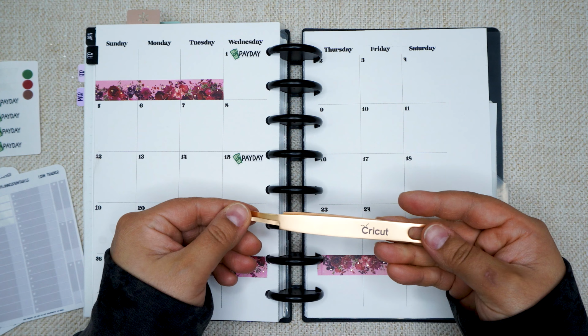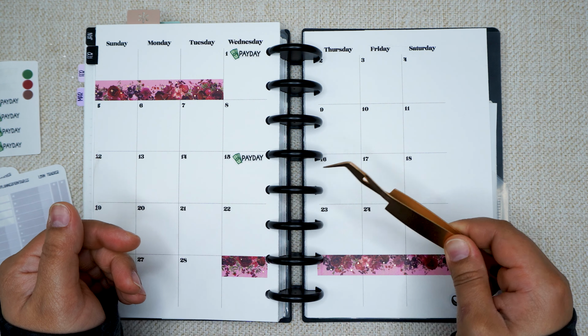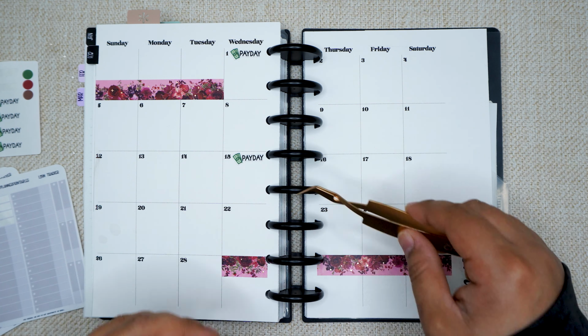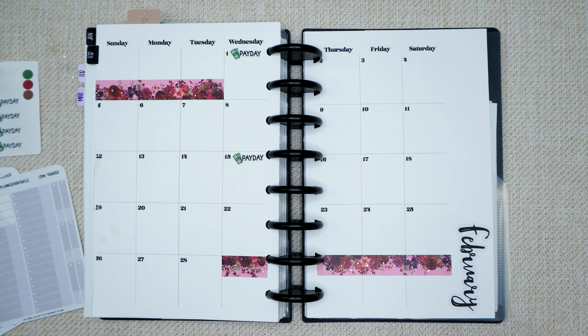And I'm using these Cricut tweezers to help me place, since this is half letter and it's really small. Kind of helps me fit things in there.